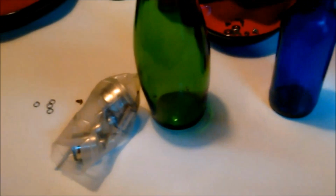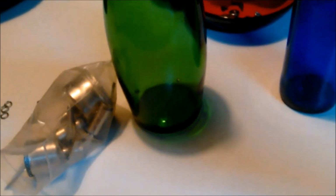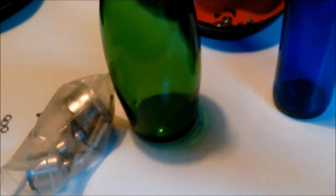There's like 8 pieces or so, and I got them off eBay for like $7. But anyway, they work amazing. I hold the bottle under the cold water as I drill. It keeps the glass cool, keeps the little pieces of glass washed away. And I mean, you cut right through that glass just like you're cutting through wood.